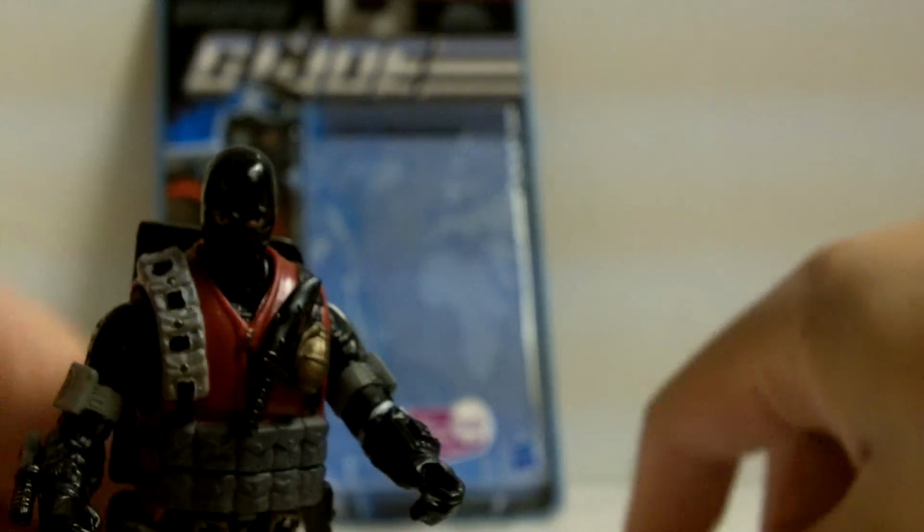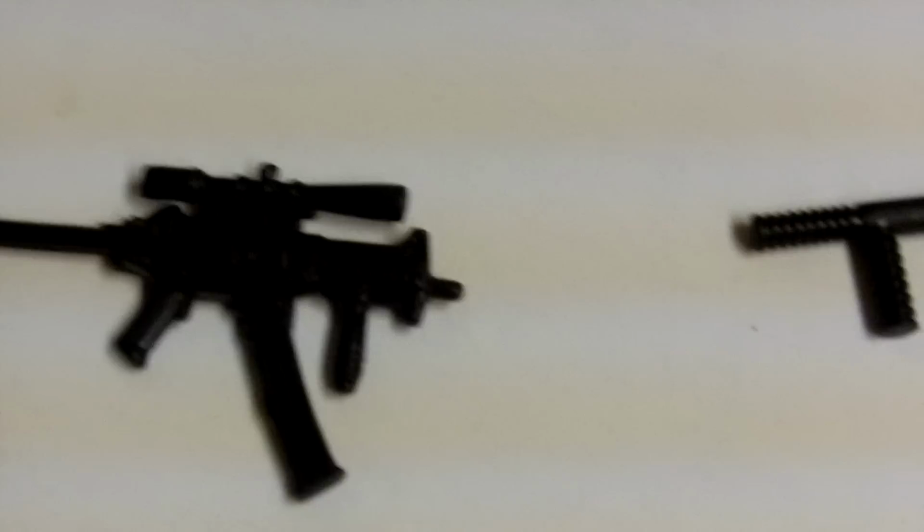So, we're basically needing to wrap it up because I'm almost out of time. Last but not least, we'll just go over here. His accessories again. There's him. His crossbow, SMG, nightstick, riot shield, helmet 1, helmet 2, helmet 3.